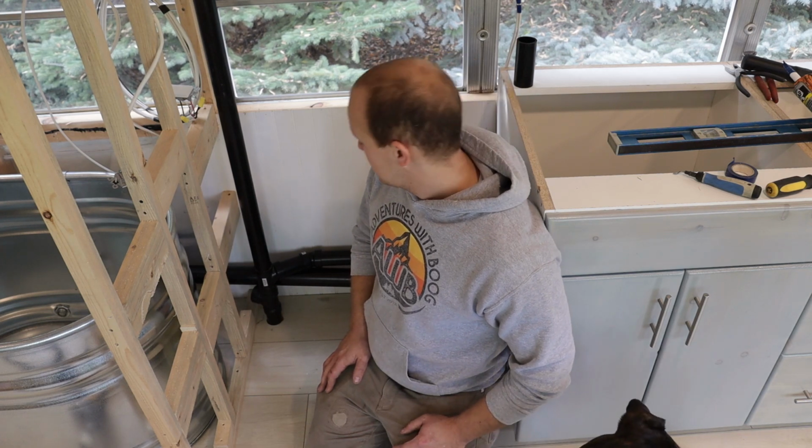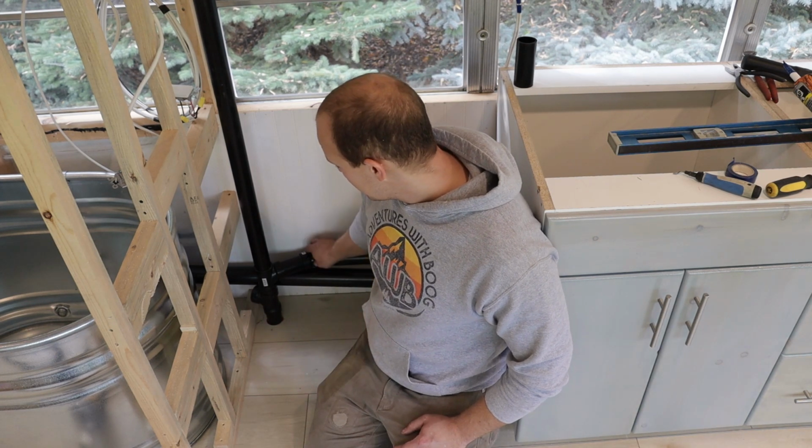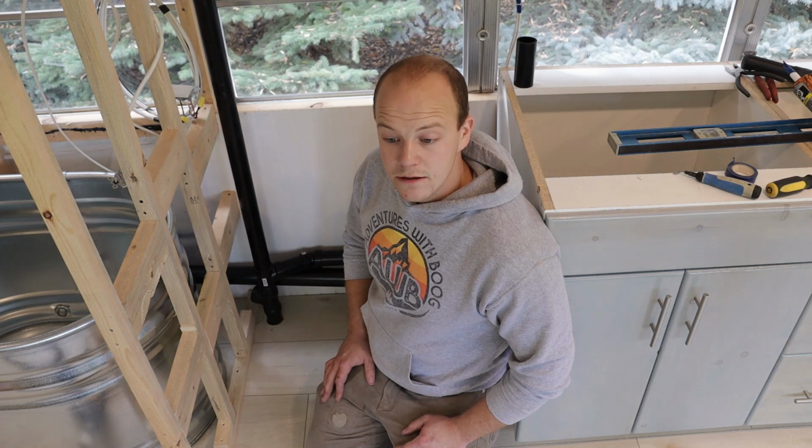And yeah, it seemed to work out pretty good. I'm actually pretty happy with it. So we need to go pick up a couple more plumbing fittings, but that's it for now, and we'll go and do some work on the countertop, I think.